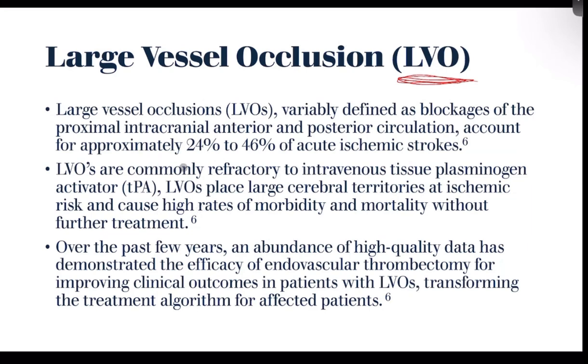Large vessel occlusion strokes are commonly refractory to IV TPA. And so LVOs place large cerebral territories at ischemic risk and cause higher rates of morbidity and mortality without further treatment. And so the area of the brain that's dying in a stroke is called the penumbra. When you block off a really big vessel, right, you're going to have a really big dying area. So you get these really big clots. And so the normal treatment for this is TPA, is what we give for strokes. I'll tell you more about this drug, but when the clot's really big, TPA doesn't work very well.